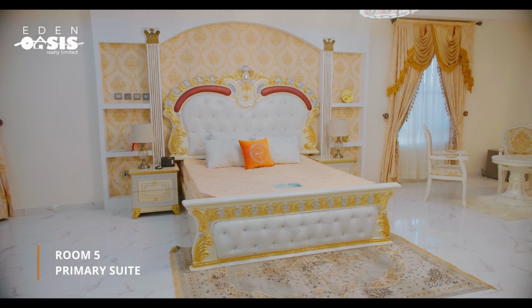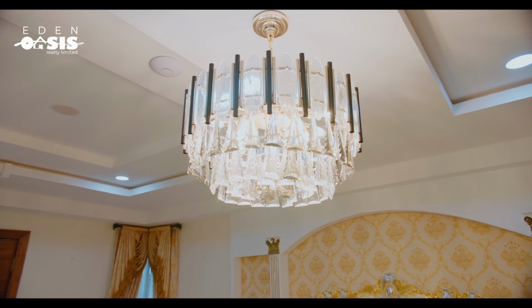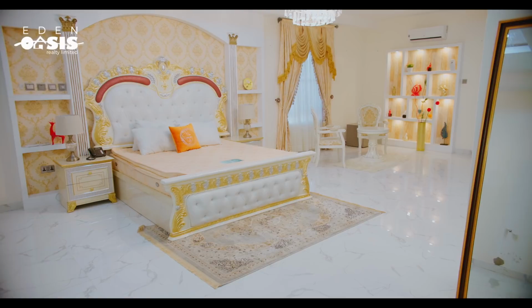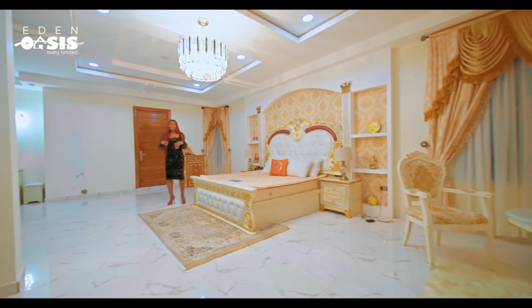Just keep looking at it. I should just stop talking already. This is gorgeous. This chandelier here, adding lots of beauty to this space. This place is really spacious. You can see that for yourself. You have enough space right here in the primary suite.